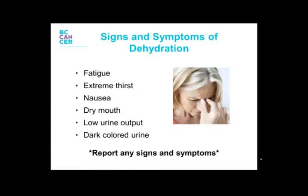Signs and symptoms of dehydration include fatigue, extreme thirst, nausea, dry mouth, or low urine output or dark-colored urine. Be sure to report these signs and symptoms to your cancer care team.